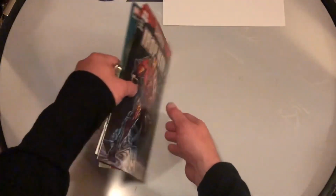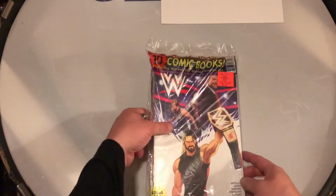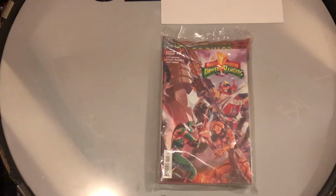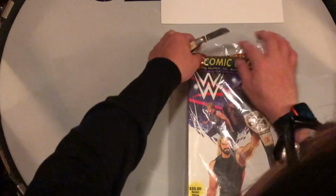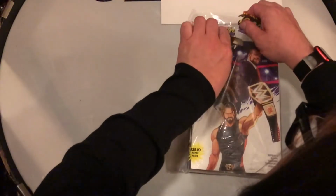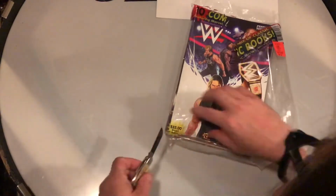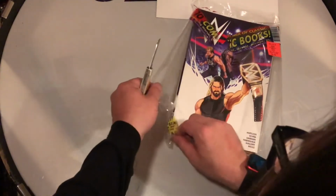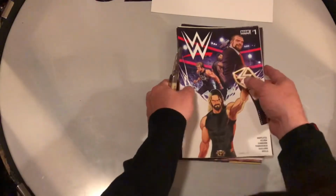Now let's go on to the final, the Ollie's pack. All right. Here we have an Ollie's pack. Looks like we've got a WWE book, and looks like we've got a Mighty Morphin Power Rangers book. Like I said, I saw two Boom books. Let's see what's in this. All right. Let's see this fun thing.